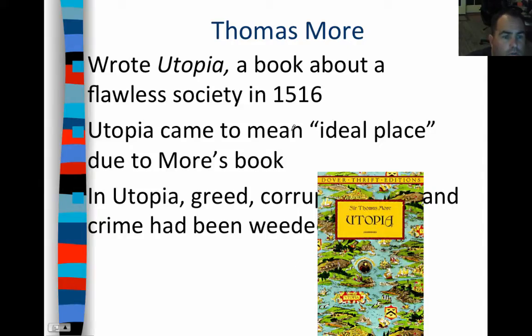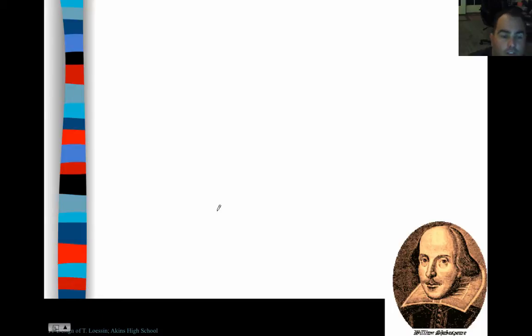Thomas More writes Utopia. Utopia came to mean ideal place. And in Utopia, corruption, greed, all the things that Erasmus was making fun of had been weeded out.